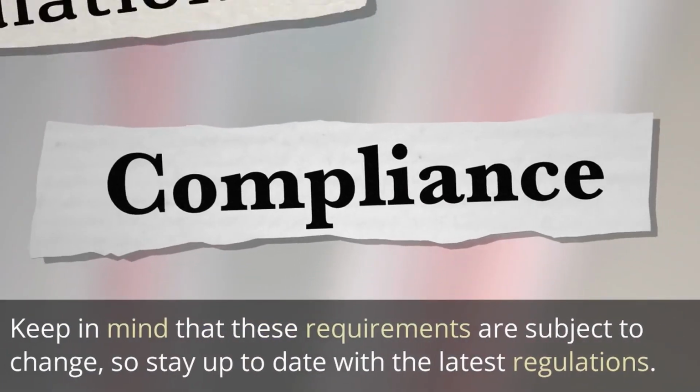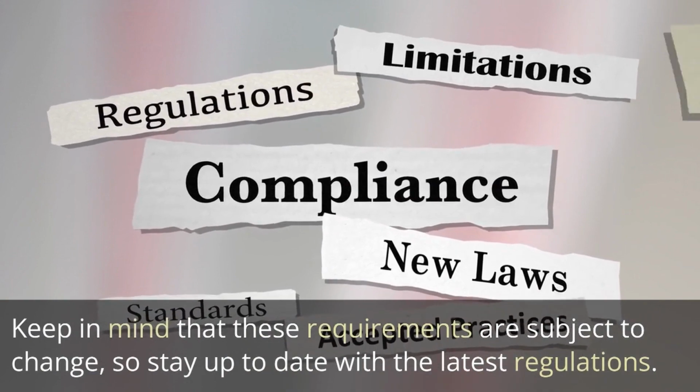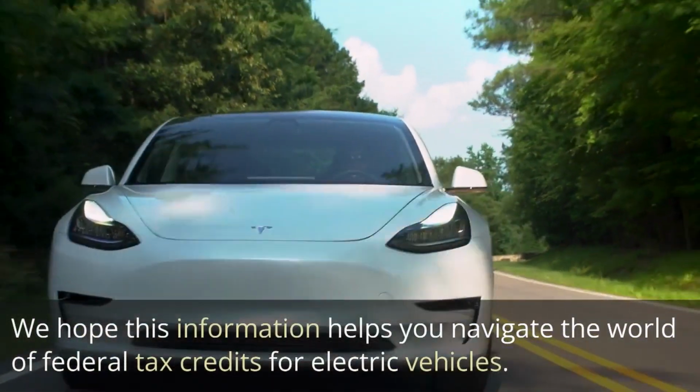Keep in mind that these requirements are subject to change, so stay up to date with the latest regulations. We hope this information helps you navigate the world of federal tax credits for electric vehicles.